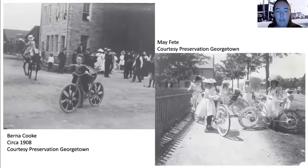And then in the second set of photos, the Berna Cook photo from 1908, this is right at the intersection of Main Street and East 9th Street. This is right in front of the building that today is the Georgetown Art Center. But at the time, this was the City Hall and the fire station. And one of the reasons it's really hard to recognize is, A, those are dirt streets, and we don't have any curbs, and we don't have any paving, and we didn't have sidewalks. It was just buildings and dirt.